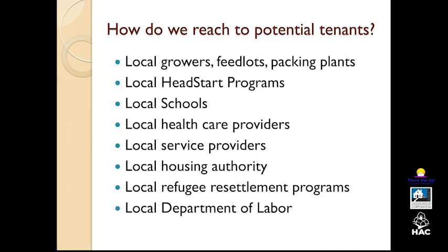So local growers, feedlots, packing plants, you can do presentations, you can have open houses, you can do lunches, local Head Start programs. You can also go into the school flyers. Those are excellent to get your information out to: school flyers, school counselors, school nurses, any local middle schools, charter schools, high schools, any type of schools in the area, local health care providers. Reach out to areas in which you wouldn't normally. So in the local health care providing facilities, you can put your flyers, brochures, cards, application packets.